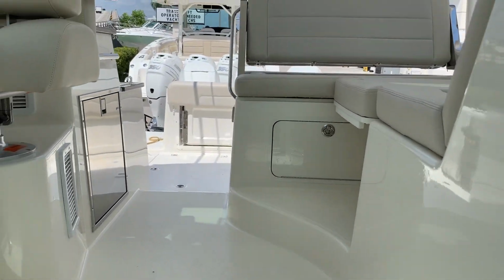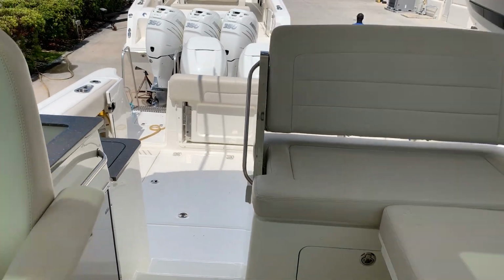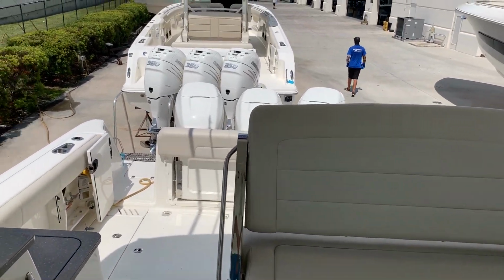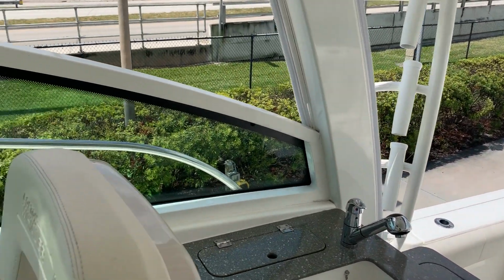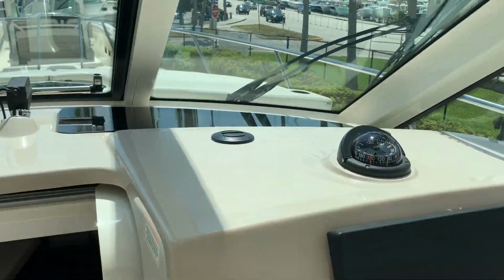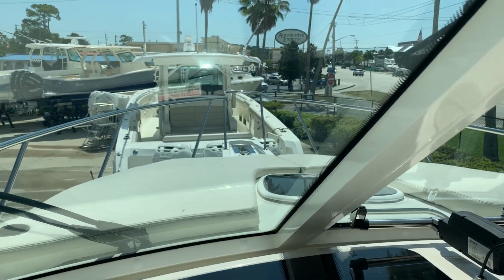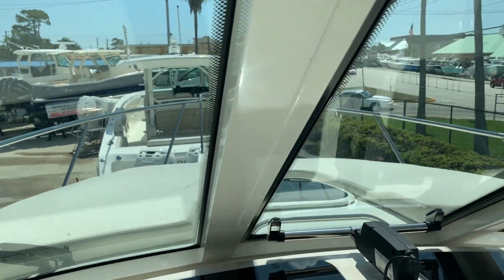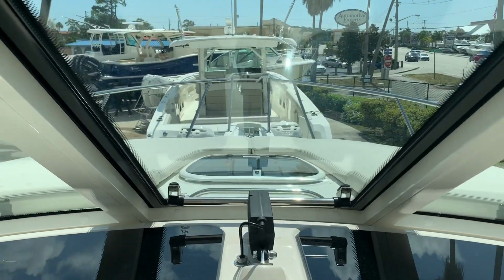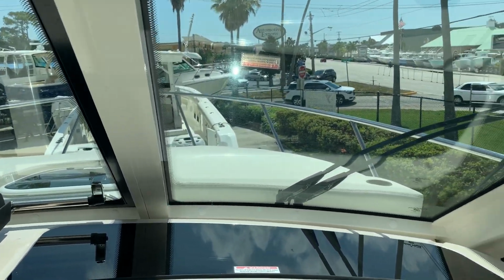When I look back, coming out of the cabin, it gives you an idea just how much room is in this boat. It's massive. This boat's also equipped with outriggers. It does have a sunshade that goes out over the back of the cockpit that works very well. And as you can see in this video, although it's a little difficult, this boat does have the bow cushion package that is removable when you're fishing or when you're not using the cushions.